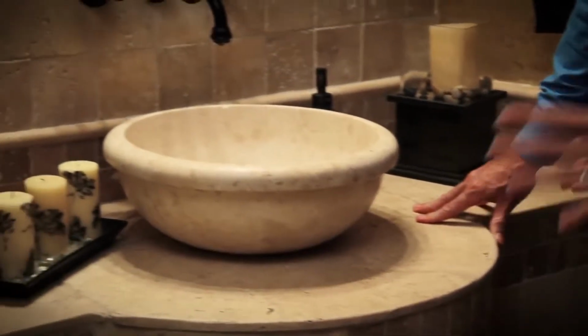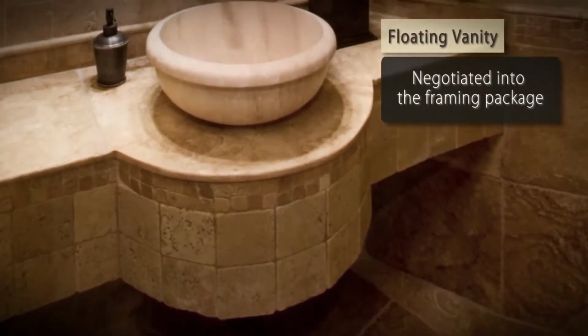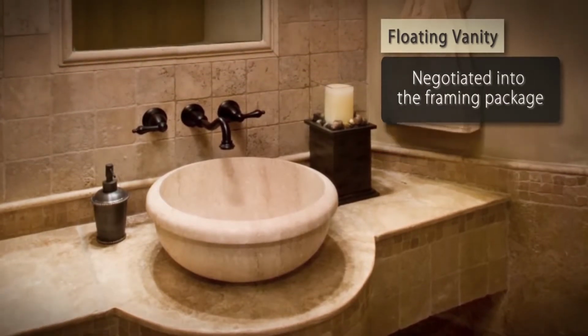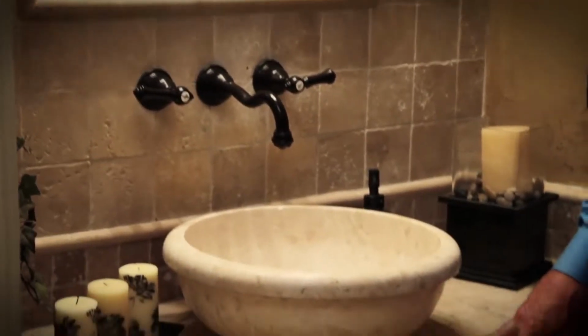That is beautiful. This gets done on the framing stage. That's why it's key that this shows up on your drawings. That way your contractor or your builder can negotiate this with a framer. Otherwise, your framer will charge you for it. Again, we can't stress enough the money-saving potential of proper planning.